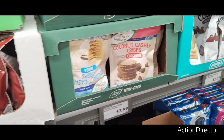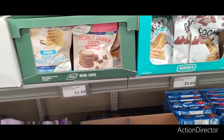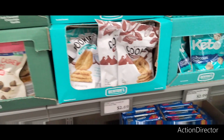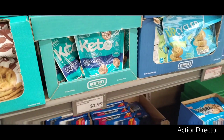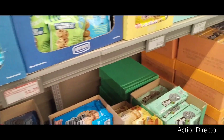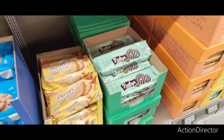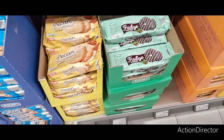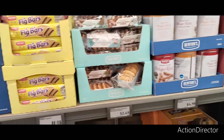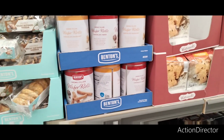Pretzels, apple, cinnamon, yogurt flavored pretzels, and pumpkin, coconut crisps, $2.99, cookie chocolate, ooh, toasted coconut, ooh, $2.69, keto, $2.99, and ooh, mini striped fudge cookies, you guys, $1.95, the pecans are $1.59, fig bars, $1.95, $4.19 for the wafers.